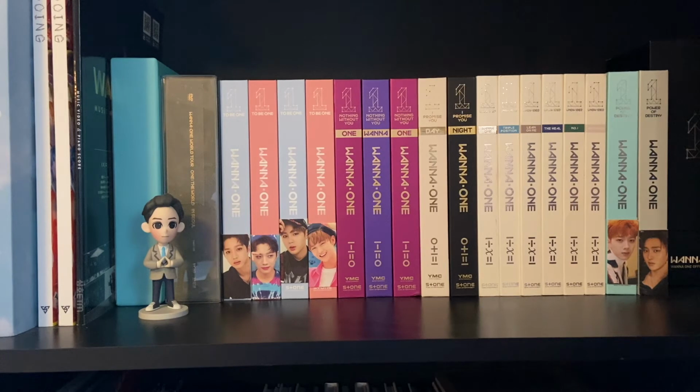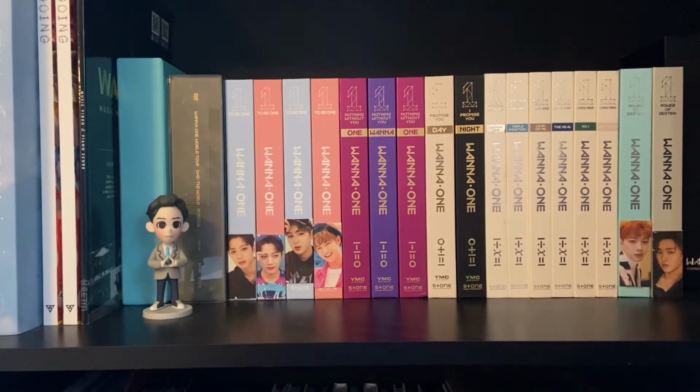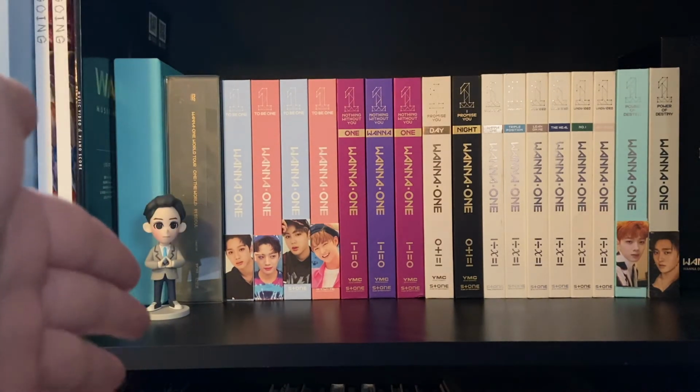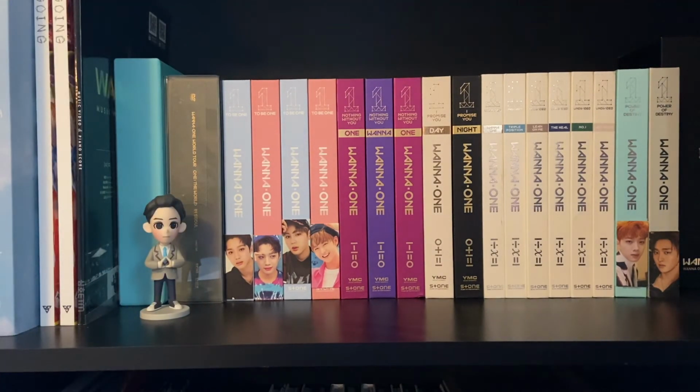Here it is. And then we have my obsession of the last half of 2017 and the whole year of 2018. 101, baby! So here we go. The fan club kit, because I said I'm doing it. We have the world tour, which I actually went to in San Jose.